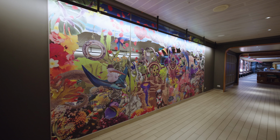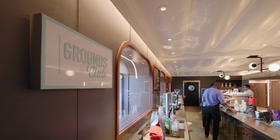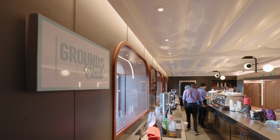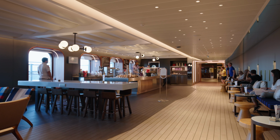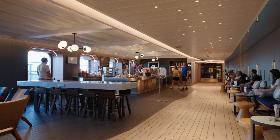Moving beyond the whole social club area, you will find Grounds Club, which is Virgin's onboard coffee shop. They exclusively pour a really tasty coffee brew from Intelligentsia Coffee. They have all your favorite specialty coffee drinks that you might want. Yes, the specialty coffee drinks do cost extra.